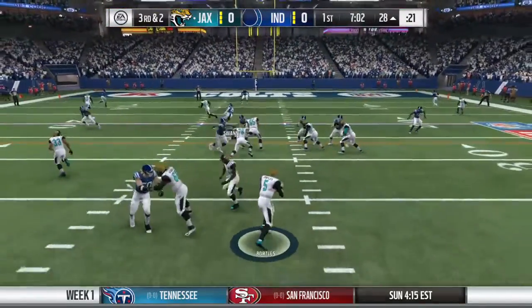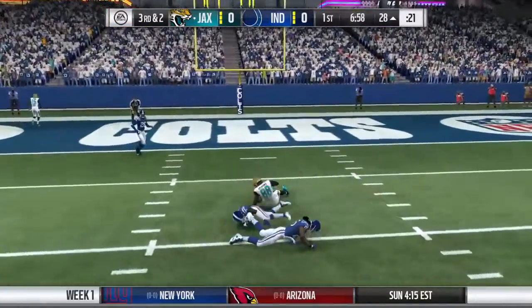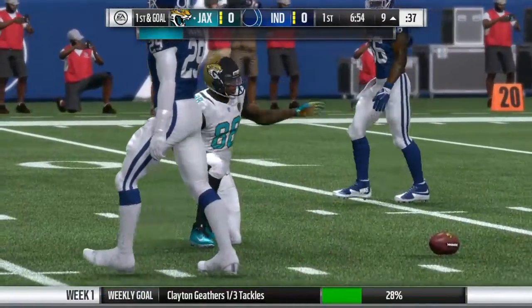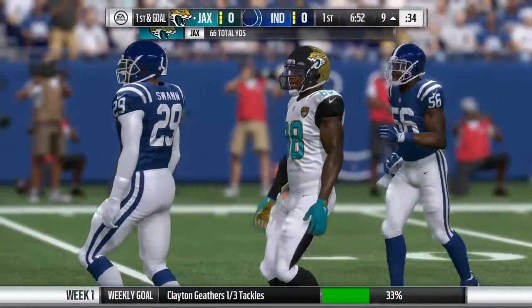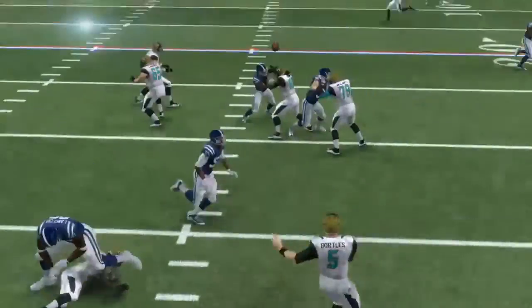Bortles looking to throw on 3rd and 2. And he's got it to Hurns. And he will have the first down inside the 10 to the 9-yard line. He's such a good route runner. Shows it there on third down. Very proficient and a good pass.